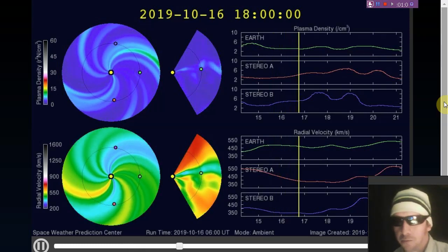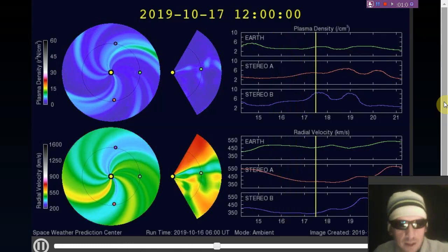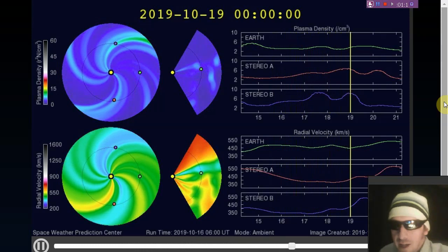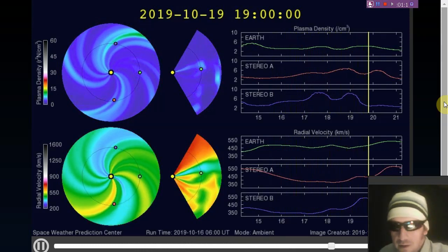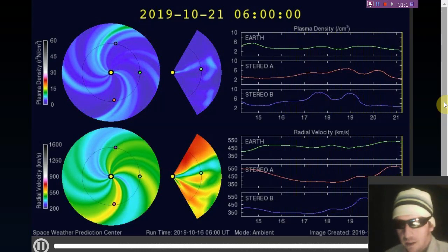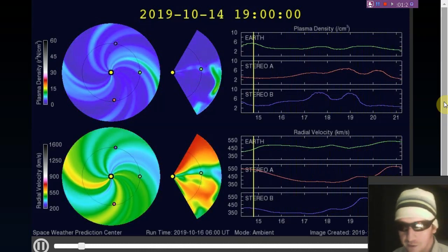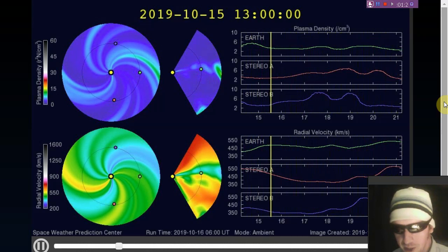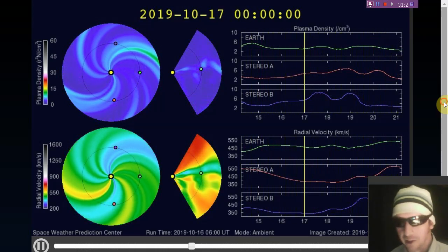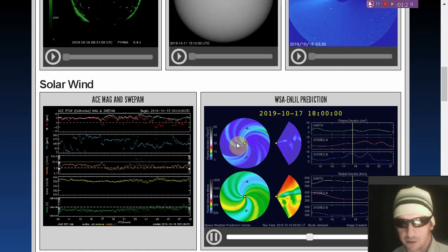Here's the Enlil loops. And this is the prediction of obviously what's going to happen at Earth in terms of density and velocity of the solar wind, as well as at STEREO A and STEREO B. Some wild perturbations out there at STEREO B, perhaps that coronal mass ejection. Although it's looking a little late for that. I'm not exactly sure where this prediction's coming from.